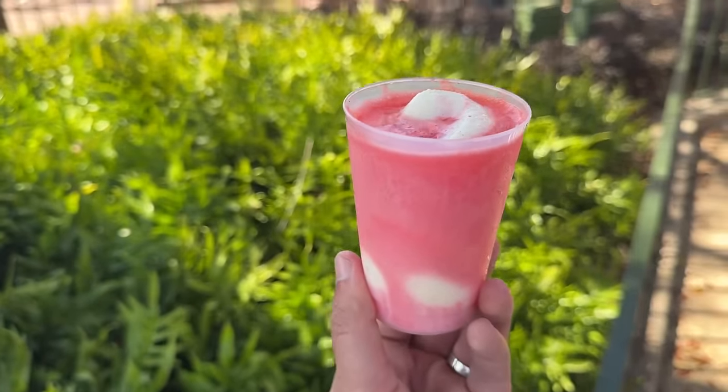It is so sweet. Yes, be aware, it is so sweet. I could not have two of these. However, I will return to get this. I don't say that often about sweets. I'm not a sweet person, but this was something I could absolutely return to and get time and time again.